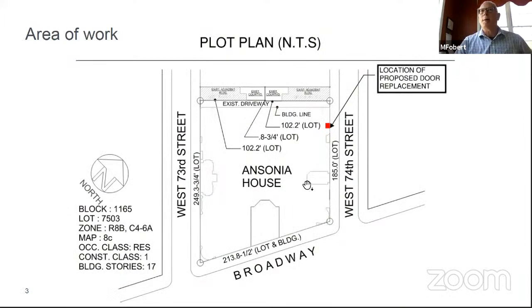And this plot plan shows the location of the entrance that we're dealing with. It's again on the back corner of 74th Street, adjacent to the parking garage entrance. Broadway is on this side. The two turrets are on each corner of Broadway.